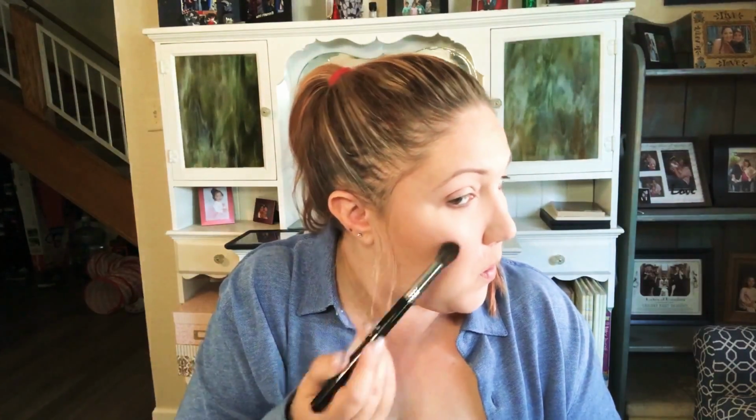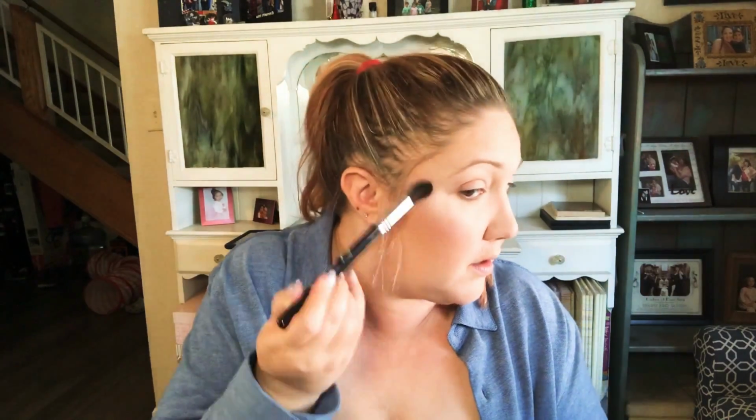Okay, but I'm not gonna use the highlighter out of this because I am going to use the Ofra highlighter in Glazed Donut. I know that this says it's a blend conceal, but I'm gonna use the Sigma brush, the F64, for this. Ooh. Probably not for putting on highlighter, but I don't care. Ooh, that's really pretty. Look at that. Oh, wow. That looks really pretty. I like that.